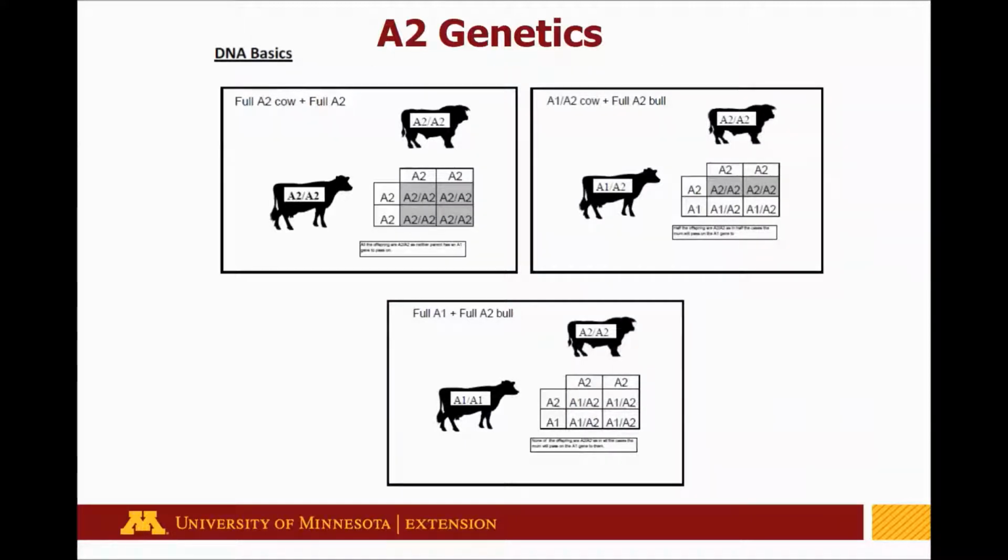It basically shows that if you breed an A2 bull to an A2 cow, they're all going to be A2. But if the cow is A1/A2, then only 50% are going to be A2. So you're going to have another 50% that are not going to be totally A2 genetics. And if the cow is A1, like most Holstein cows tend to be, you have just one copy of each. So at that level, it can take quite a few generations to get to an all-A2 herd.